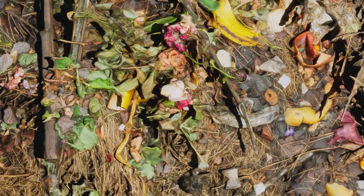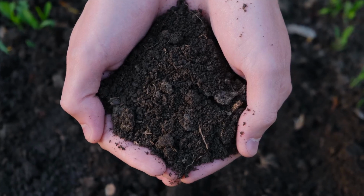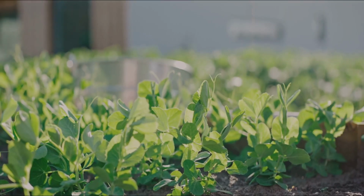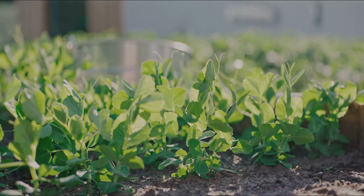Layers of kitchen waste mixed with dried leaves and grass clippings create the perfect environment for beneficial microorganisms to break down organic matter. The result is compost so rich and nutritious that a single handful contains more life than most people's entire gardens. What makes their approach brilliant is the understanding that healthy soil creates healthy plants naturally.